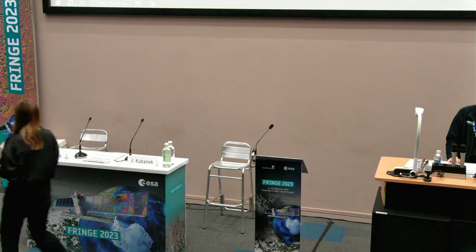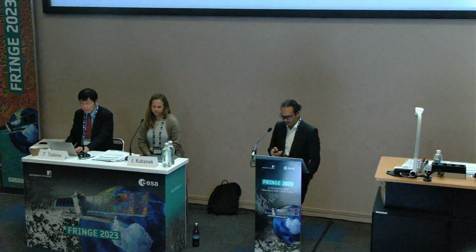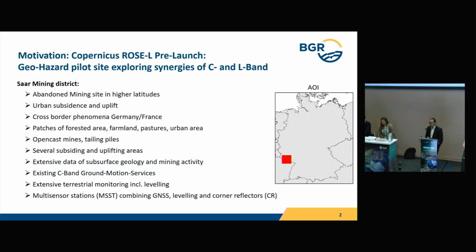So one slide for the motivation and preparation of the Copernicus ROSE-L mission. We want to analyze the synergies of C and L band in a geohazard pilot site. Which one? The Saar mining district. And why did we choose this? Because it's an abandoned mining site in higher latitudes in the western part of Germany. You can see it with the red box on the right-hand side, the area of interest, and the area is characterized by urban subsidence and uplift. And there's also a cross-border phenomena of these deformations.